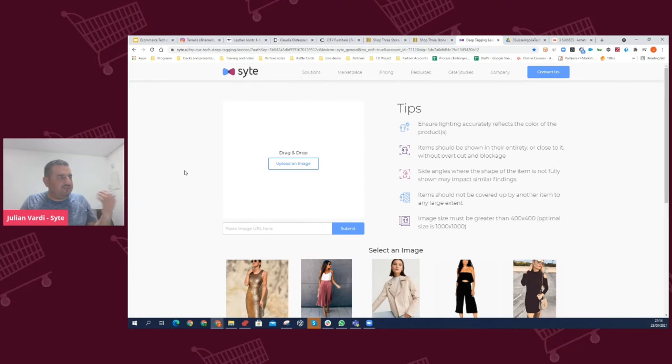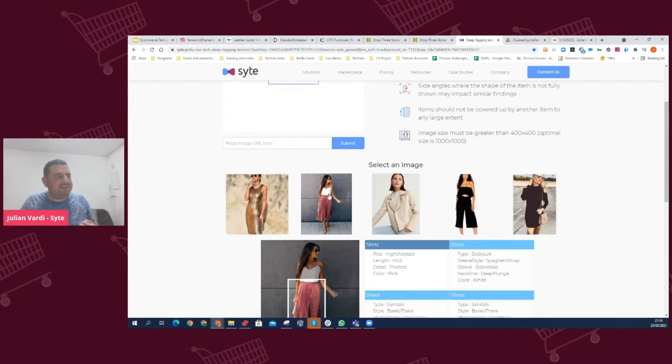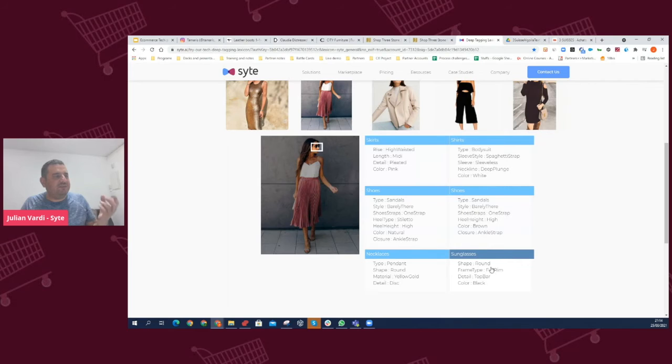Just to show you, this is a back-end tool here. If I click on this model, we're going to scan it immediately, and we're going to give it rich attributes. High-waisted, midi, pleated, pink. We can look at her shirt. Bodysuit. Not only do we know that it's a deep plunge and sleeveless, we know that it's a spaghetti strap, so we know the type of sleeve. We can see the shoes, sandals, barely there, one strap stiletto, sunglasses even, so small, round, full rim, top bar, and black. This is all automated. We can do thousands in a matter of hours, all automated.